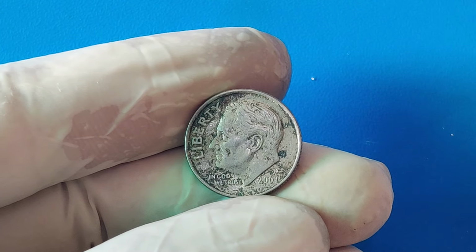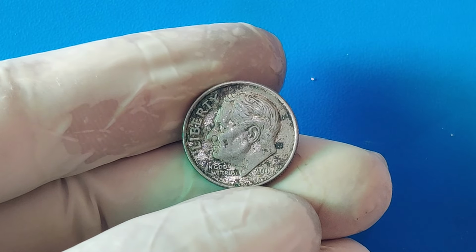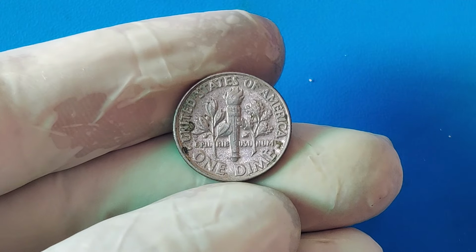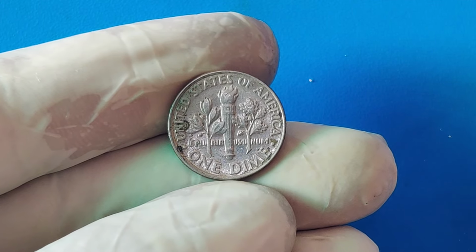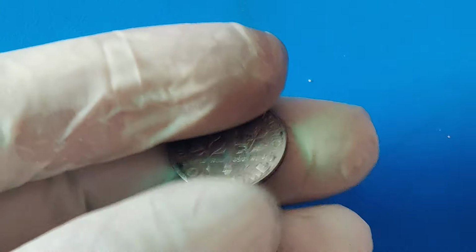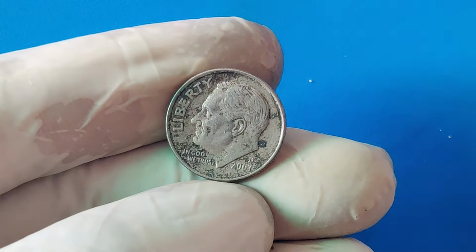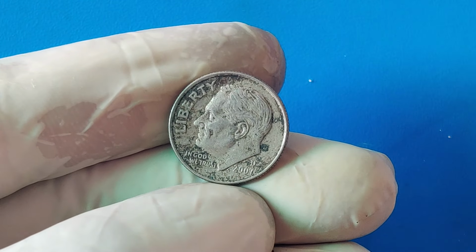Finally, auctions drive up prices. When two or more collectors are vying for the same coin, the price can skyrocket. In 2023, one of these 2007 D dimes hit the auction block and sold for an astonishing $42,100. That's because coin auctions are competitive, and collectors know how valuable these unique pieces can be.